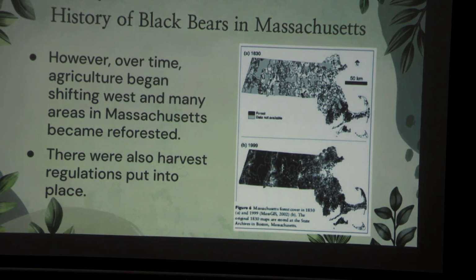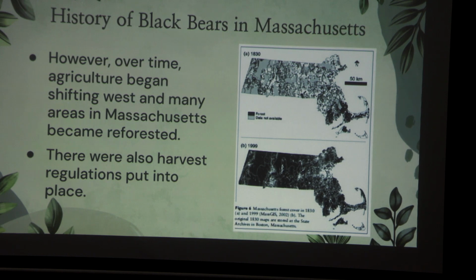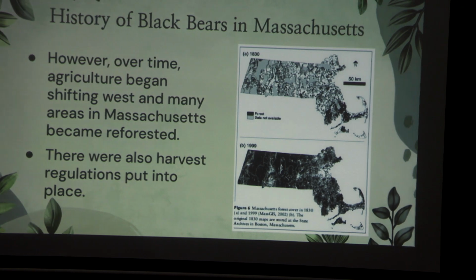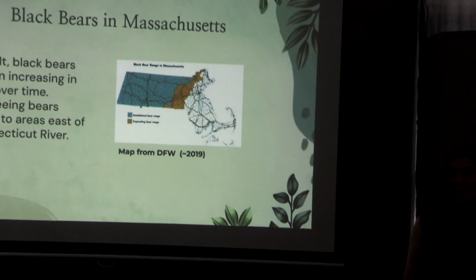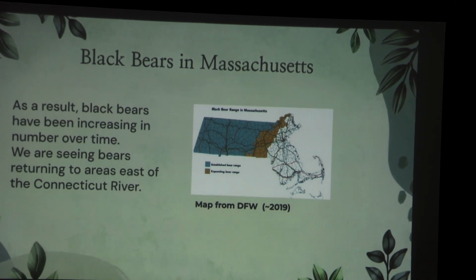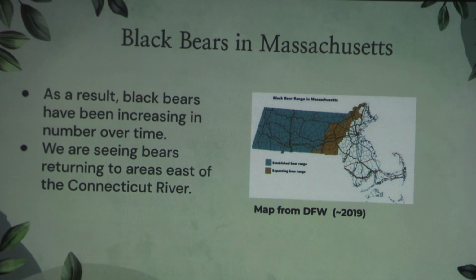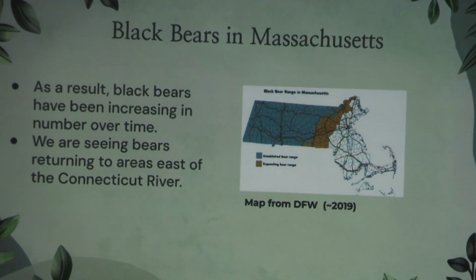Another change that happened is that we had harvest practices change. So people don't hunt bears as often for meat the way that they used to. We don't use them for oil in that way. And we have specific restrictions in place about how and when people can hunt bears. So with all of those changes happening in Massachusetts, we got to see a resurgence of black bears. And so there are quite a bit more black bears than there were in the 1970s. So over time, we've seen those numbers increasing.